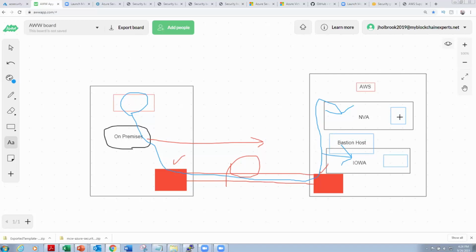But what about if we want to have applications, for example, let me change my color. Let's say I want this virtual machine deployed, and on this virtual machine I have big data services that need to access the internet, and they need to go out, and let's say they need to find a stock ticker price or whatever that is.